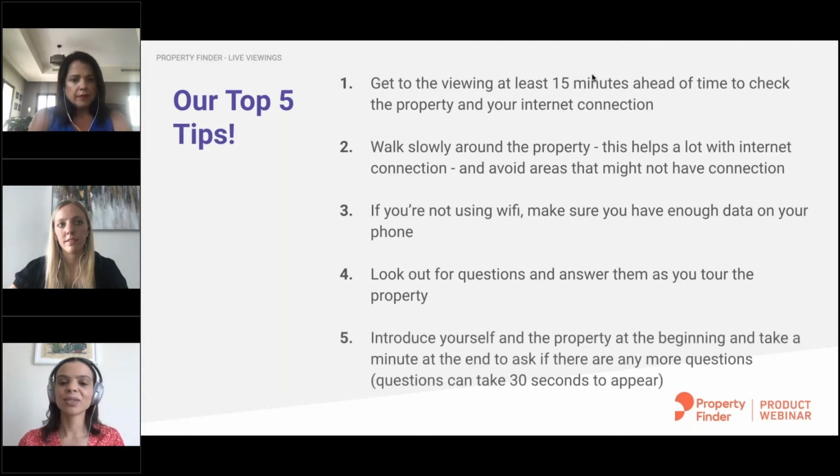And then finally, introduce yourself and the property at the beginning, and take a minute at the end to ask if there are any more questions. The agent really makes the viewing, so this is your chance to shine.